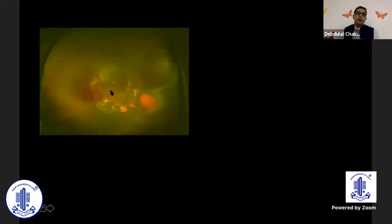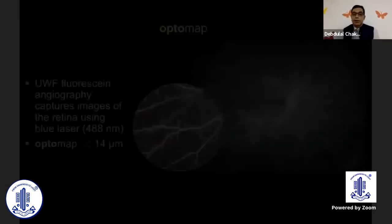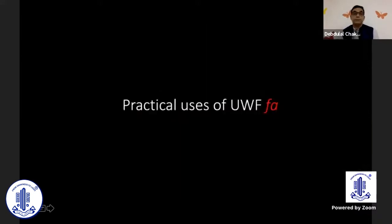You can image the peripheral retina, you can image peripheral lesions, and with the Optos FA, this becomes even better, and you can know the complete extent of the disease, and of course the feeder vessels are made visible, and you can plan your treatment. The Optomap FA or the Optos FA actually has a resolution of 14 microns, and you can magnify any area of interest to find out what's going on.